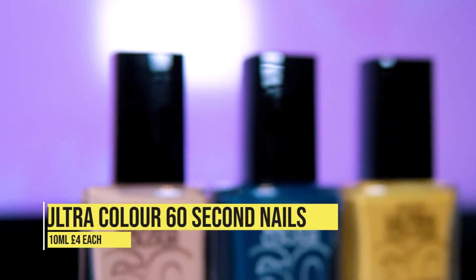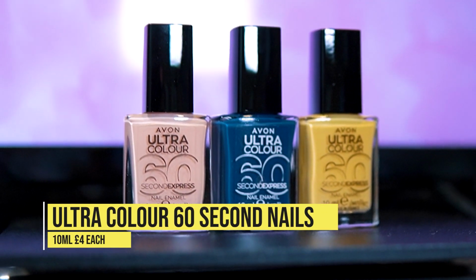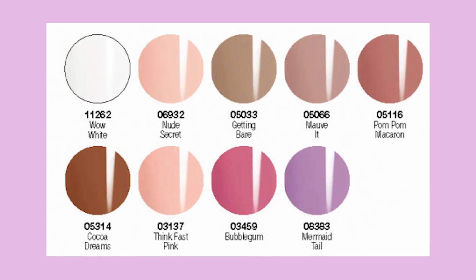We're going to move on to nails now, and I've got 3 different colors from 3 different collections that I want to show you. They are all part of the Ultra Color 60-second Express nails. It's perfect for giving yourself an express mani-pedi as it does exactly what it says on the tin and dries in 60 seconds. From the nudes collection, there are 9 different colors.